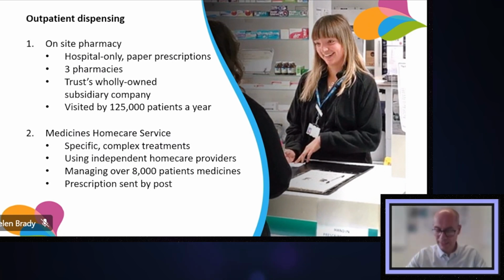The pharmacies are located in the main thoroughfares of the hospital. They're very busy places. They cater for a large number of patients, and the pharmacy is usually the last stop on the patient's journey through the hospital. Patients often have to wait a little while the prescription is dispensed.